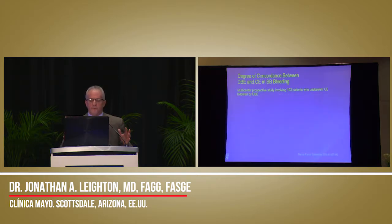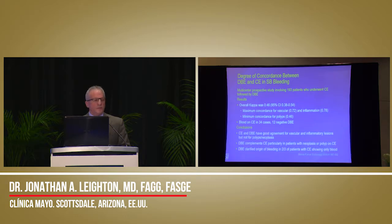If you look, there are several studies looking at concordance between deep enteroscopy and capsule endoscopy, with a moderate overall kappa. The bottom line in terms of conclusions is that capsule and double balloon have good agreement, mainly for vascular and inflammatory lesions, and less so for polyps and neoplasia. And in that case, the double balloon really complements capsule endoscopy, particularly in patients with single mass lesions. In addition, in this study, double balloon clarified the origin of bleeding in 2 out of 3 patients where capsule endoscopy only showed blood. So again, we see them as complementary.